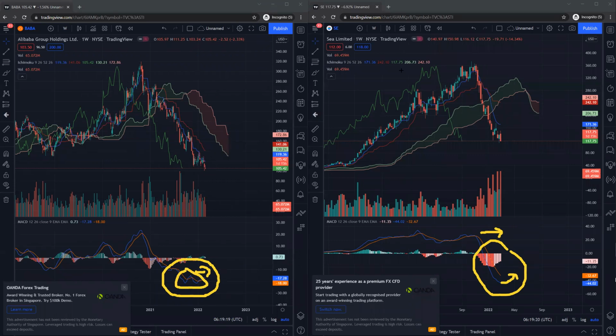Nevertheless, I believe that both Alibaba and Sea Limited may test the $100 psychological support very soon. But I'm more interested in seeing which will break $100 first. If there's any changes, I'll give you guys an update.